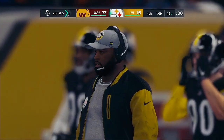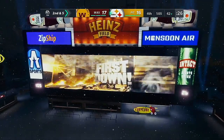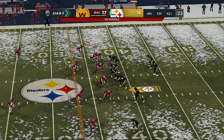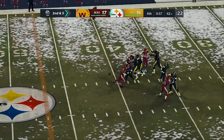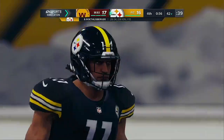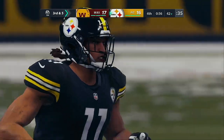But they picked up a little bit of yardage there, and now, in this situation, they should be in no hurry to run a play really fast. Let the clock wind down, counting down toward 1 minute to go in this football game. And this one incomplete. Too much contact to hold on to that one, and it's third down.